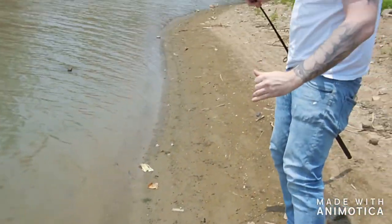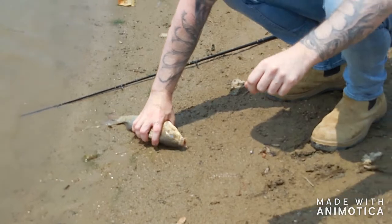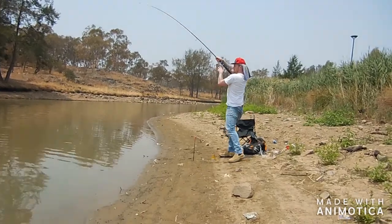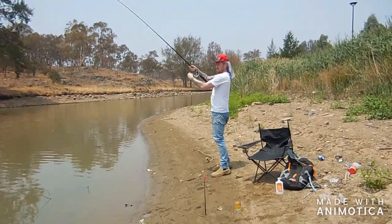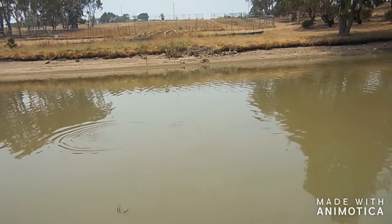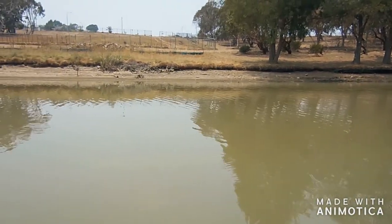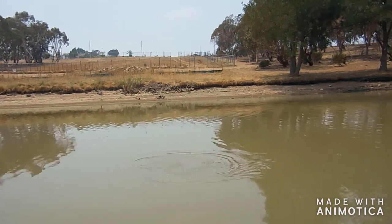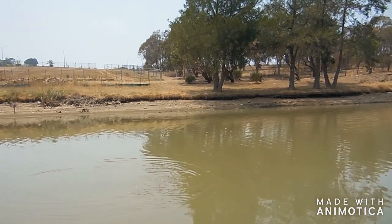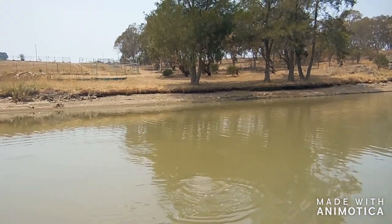Nice catch. That was good for a start. Nice catch, my friend. Nice. How I'm holding the line? Yeah. And I'm tightening my drag now. Nice. So that gives me time. Now I can let go. Looks like a nice size. Slightly bigger. I've still hooked it on the back. Oh, yeah. Oh, you snagged him.